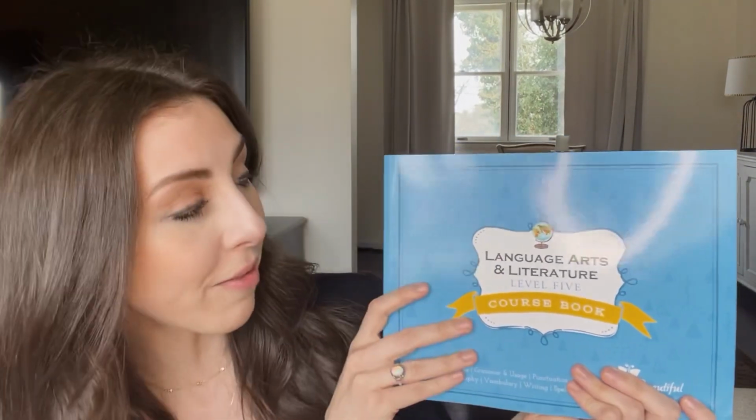So my daughter will be going into 5th grade, and she has gone back and forth from Becca to the Good and the Beautiful over the last several years. Last year, she went back to the Good and the Beautiful, and she wants to continue using it. She did level 4 last year, so now she will do level 5.